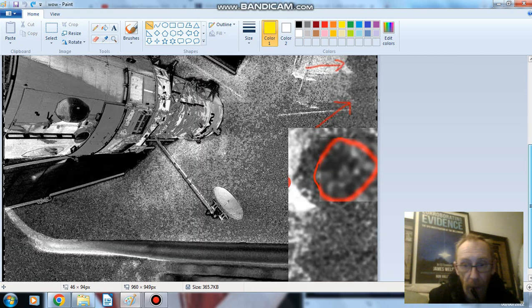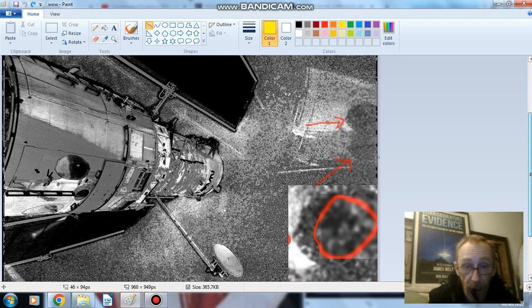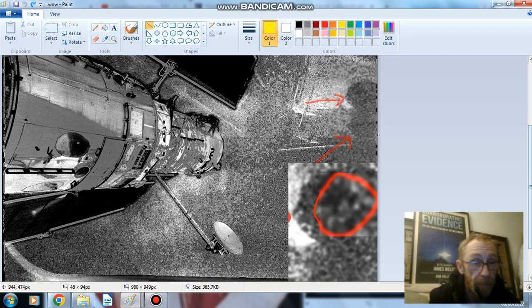So in 2021 I went back and reviewed my earlier work on these mission images, and a whole lot of things started to happen. One of which just happened a few hours ago.